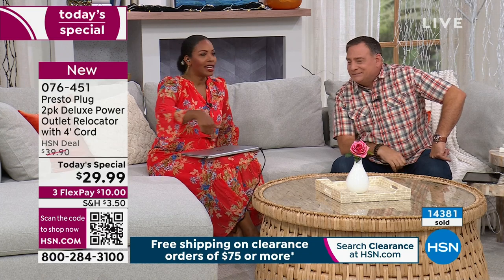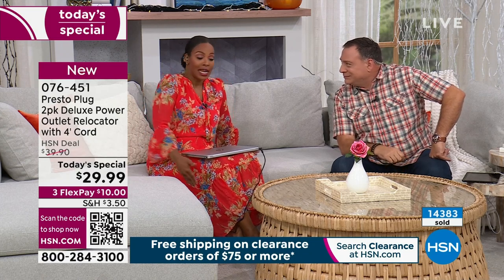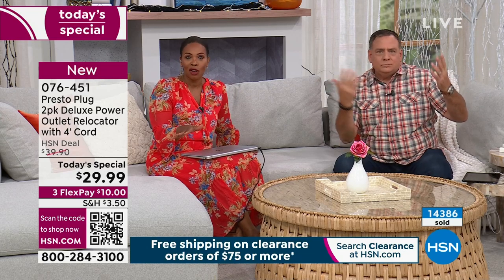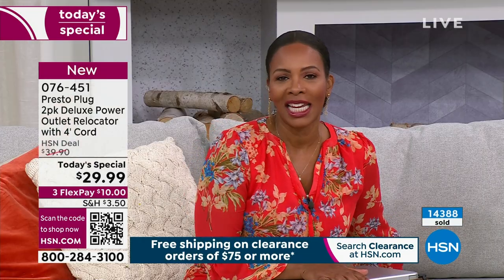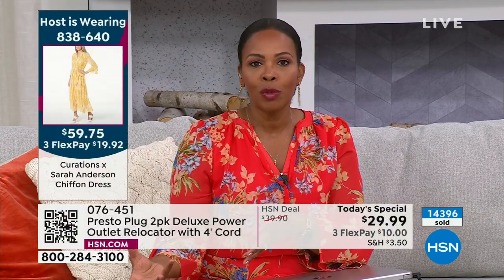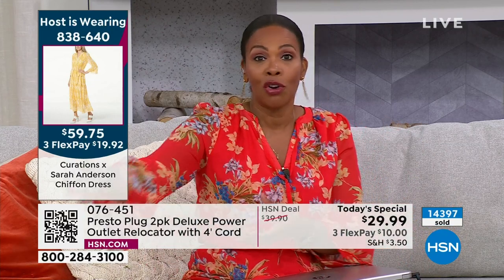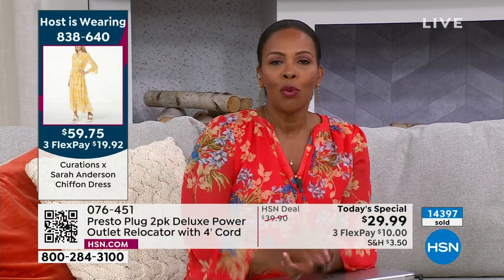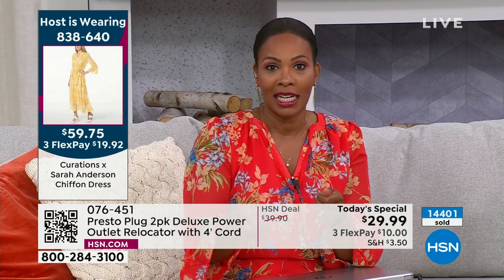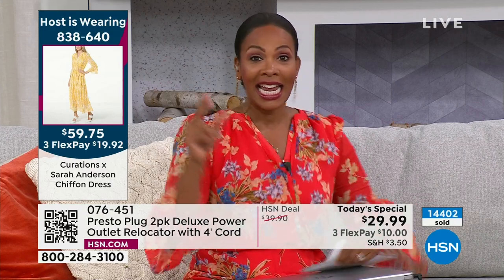How cool is this? If I get a new sofa, it doesn't matter, because I can move it to where I need it to be. If I need to move furniture around, I move it where I want it to be. And that's the idea. It's power where you need it. Right. Because when your house was built, when your dorm room was built, when your office was built, it wasn't built with the thought that we have all of these things that we need to plug in and we need convenience. And you know what I love about the installation on this? You just plug it into the outlet that's already there.